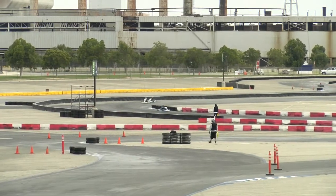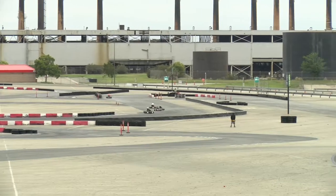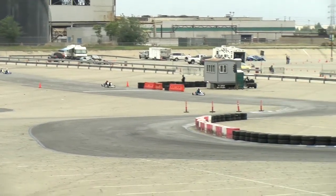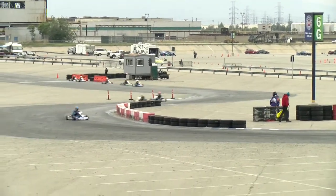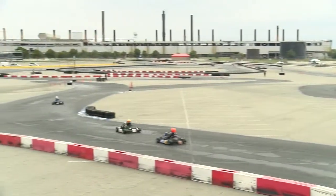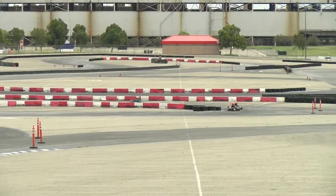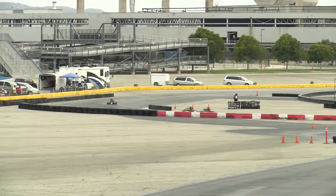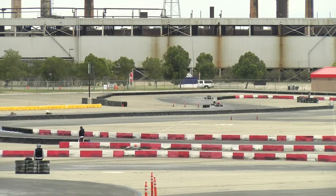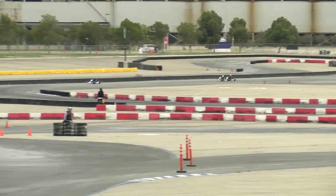Into Horseshoe, Mossman all by himself now. Has a little bit of breathing room. Good clean race for the Micro Swift drivers. Taking it through the carousel, your leader is Mossman, the 777.